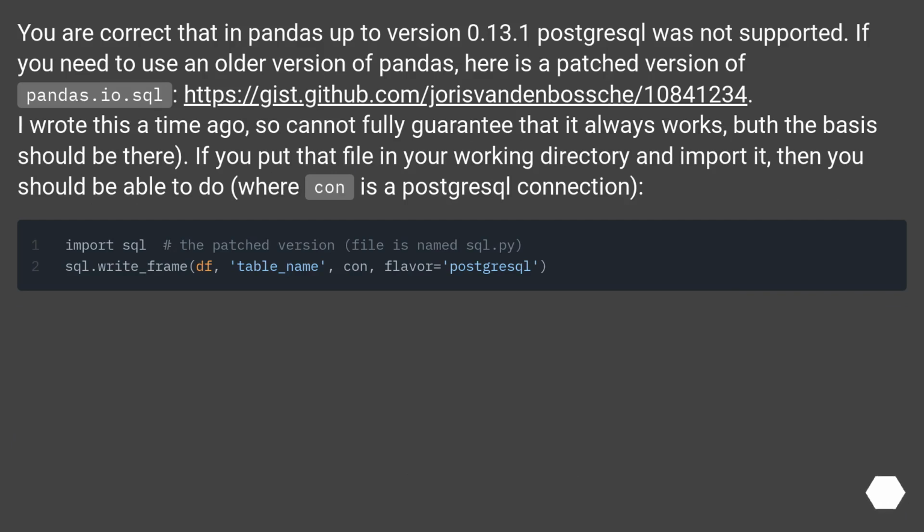You are correct that in pandas up to version 0.13.1 PostgreSQL was not supported. If you need to use an older version of pandas, here is a patched version of pandas.io.sql, at this URL. I wrote this a time ago, so I cannot fully guarantee that it always works, but the basis should be there. If you put that file in your working directory and import it, then you should be able to do the following, where con is a PostgreSQL connection.